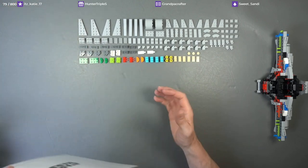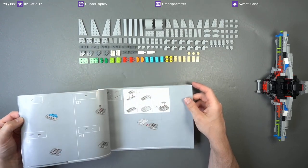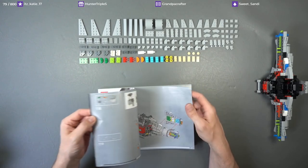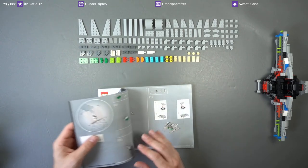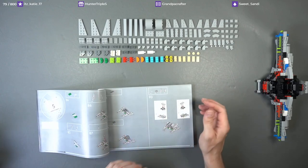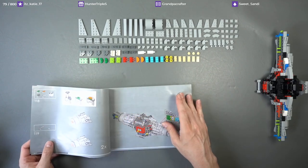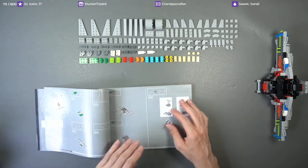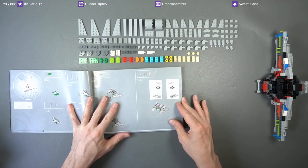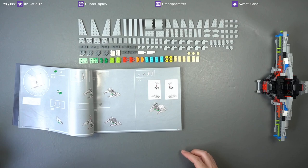What are we doing for time? Oh, good. I don't remember what page. I want to say it's in the 60s. What bag did I say this was? 6? I think this is it here. That's bag 5. Bag 6. Here we go. Doing my best with these lights not to reflect off the instruction book, but sometimes you can't help it.